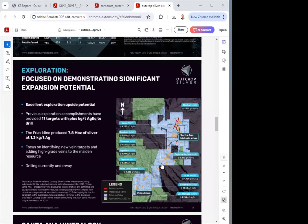We talked about Kuya just a bit ago. That's their strategy. They're going to build Bethania into a producer, or resume production there, and they're going to do it through toll milling. I'm not sure what the availability of a toll mill is in this area, but I would encourage a company like this that already has a very strong resource base, not huge, but decent size, to look at the quickest path it can to get to production and get in the cash flow.